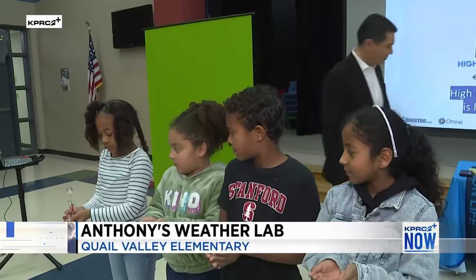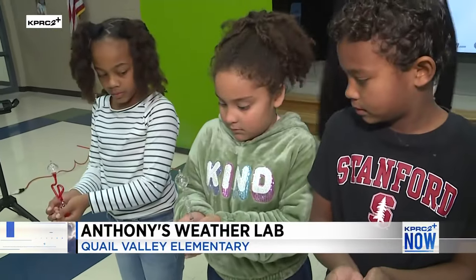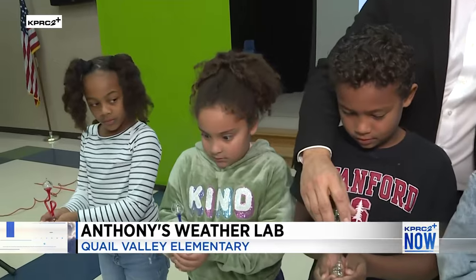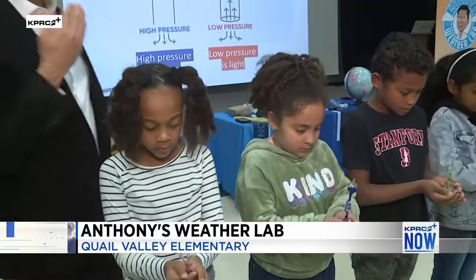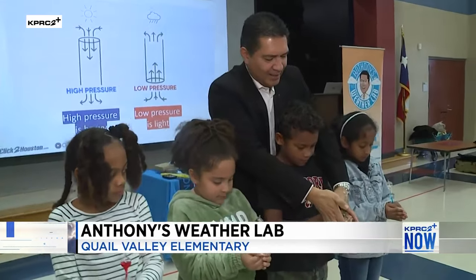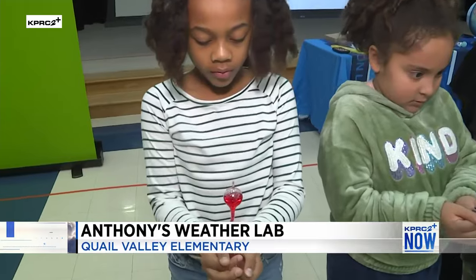Cup that. What happens to the water there? Make sure you cup it. Wrap your hands around it. Don't drop it. What's happening here? What is happening with the water inside? Wrap your hands around it. It is climbing. It's going up. Wrap it really tight there. Do you see how it climbs?